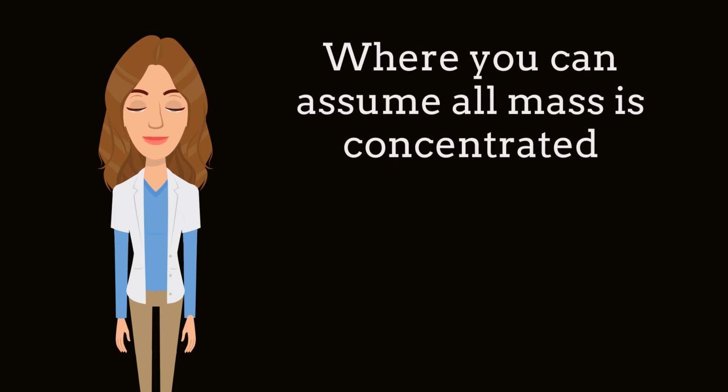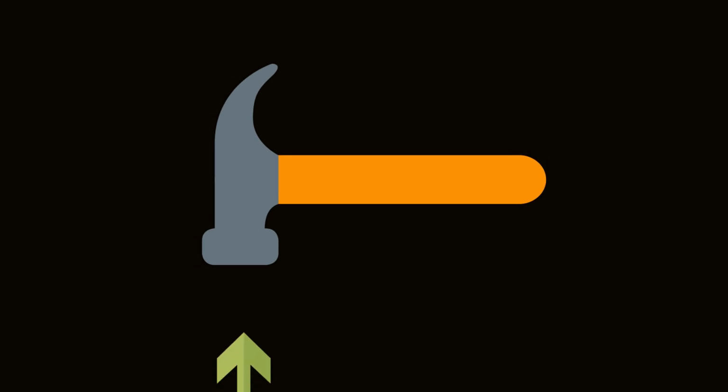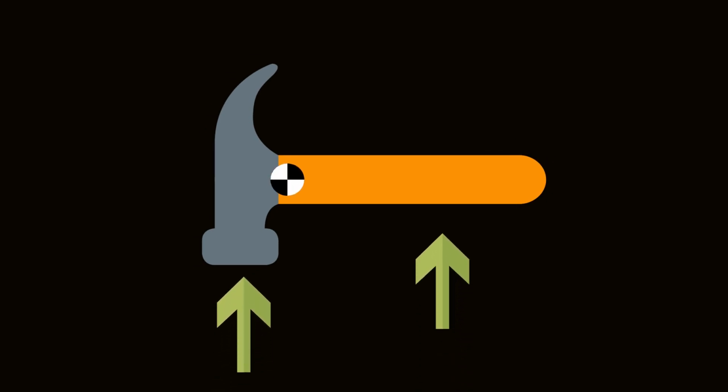For context, every object has a center of mass that by definition is where you can assume all mass is concentrated. You can think of it as a balance point. For this ruler, it has an even weight distribution, so its center of mass is right in the center. For this hammer, since the head is much heavier than the handle, its center of mass is closer to the side where a majority of the weight is distributed.